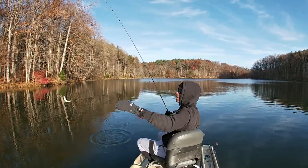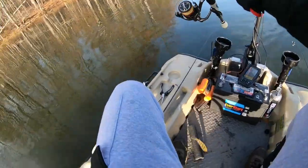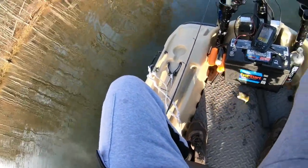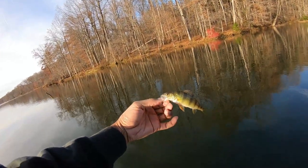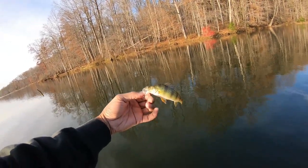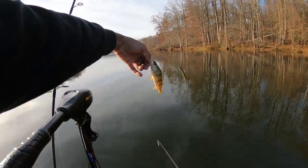Oh my gosh. I was like, man, I felt a ton of little bites, and I just let it sit there. And let me show you what I got. There you go, little tiny yellow perch. Fish number 2 on the Ned rig. Almost as big as that TRD worm right there.